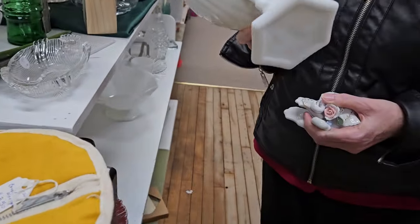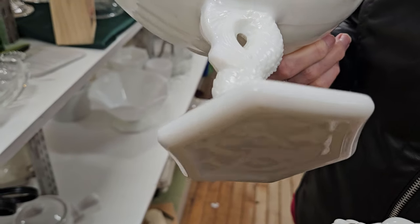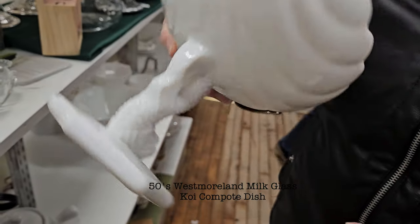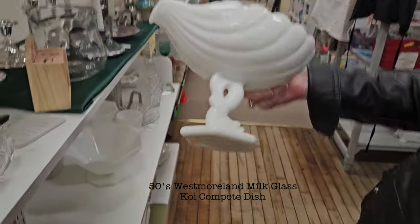This is a well-known piece. That's nice. With a fish, yeah. The dolphin? Yeah. Let's see the top of it. I'm not sure who made it, but why is there... Oh, here. $5.75. Outrageous. You can't afford that. Can you believe it?